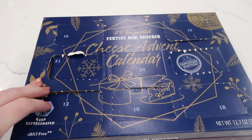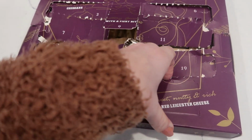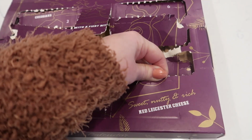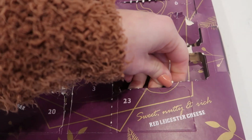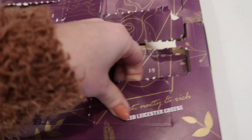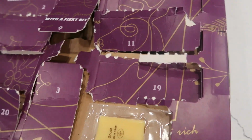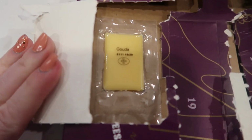All right, cheese advent calendar time. Let's see what we have for day number 23. If I can get it open. Let's see. One side. There we go, kind of. All right, it is just regular Gouda.